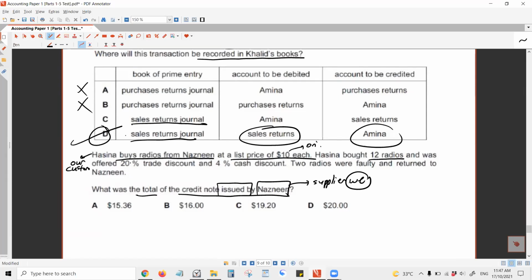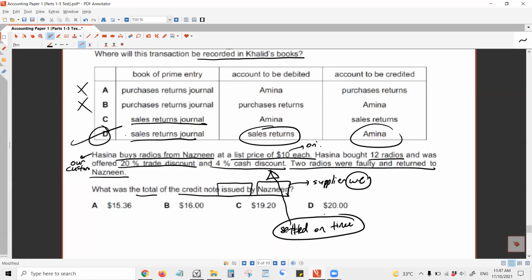Hasina bought 12 radios and was offered 20% trade discount and 4% cash discount. 2 radios were faulty and returned to Nazneen. The key to answering such a question is to know when you should apply the trade discount and when you should apply the cash discount and when you should not apply the cash discount. Cash discount, you can only apply it when the customer settles debt on time. When the question tells you that they pay punctually on time, then you can apply the cash discount. But none of the words here tell you that Hasina has paid. It has not told you that Hasina has paid. And we are trying to decide what is the amount we need to be recorded in the credit note. Okay, how much will be stated in the credit note? That's what they are asking.